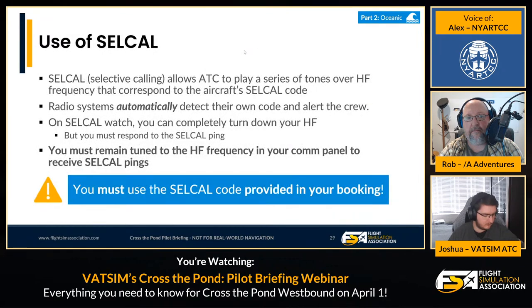Now, another thing that's very useful across the ocean is what we call SELCAL or selective calling. We do simulate this over the ocean. The HF radios are very noisy typically in the real world. So the radio system detects a tone that ATC sends out and alerts you and your aircraft. Now on VATSIM, this is implemented via the pilot client and via the text chat. The pilot client reads the text chat for you and then plays a little tone for you.